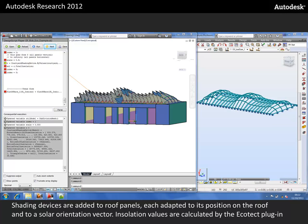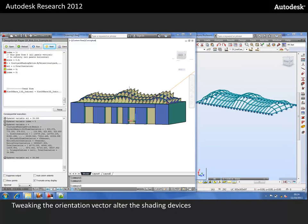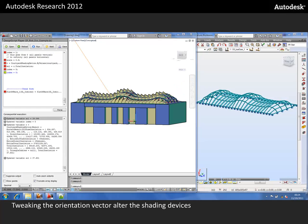And then each little quadrilateral can be the basis for a little shading device, a little kind of half pyramidal shading device, and you can see a kind of notional sun angle out there. So if we change the sun around, we could imagine that these shading devices are moving with the sun. And then on the surface of the shading devices, we can calculate the insolation using Ecotect, or now this performative design tool.